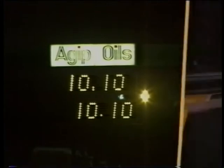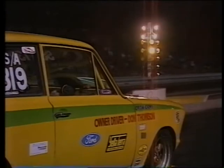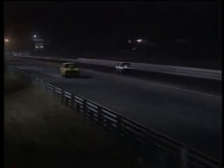And a time of 10.10 on a 10.10. That's perfection. Don Thompson there, we see. Down come the lights. Leaves very smartly on the green light, but John Clark has got the mile-an-hour advantage with the big block Ford-powered Ipswich Car Sales car. Watch this in the deep end. Here he comes through, hits the finish line and stops the clocks.